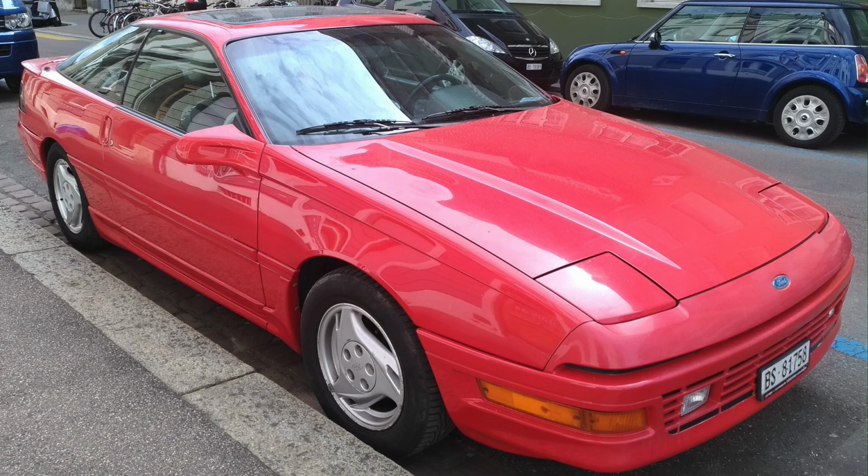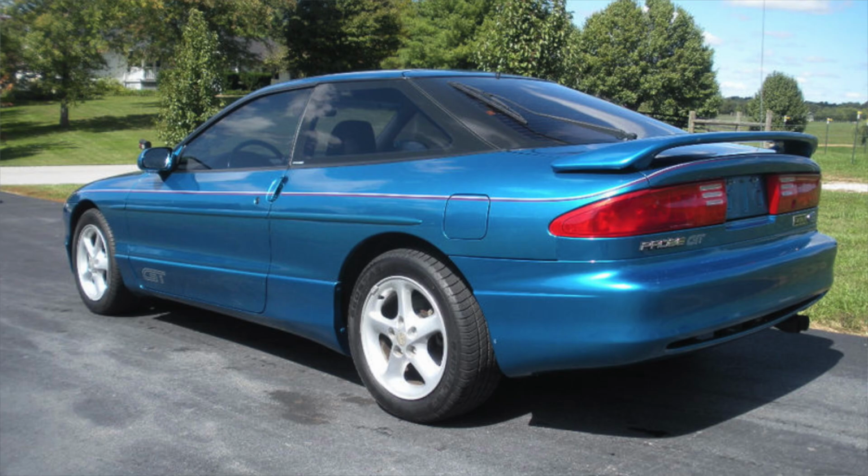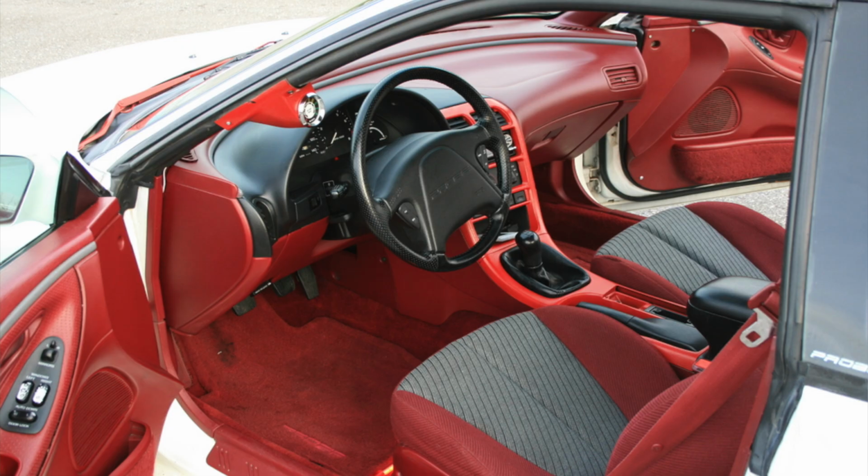The Probe was originally planned to be a replacement for the Mustang. Could you imagine that? This is literally in stone. This was a plan that they made. But the reaction from all of the Mustang faithful is why they didn't do it. And so they kept it as a separate model, which only made it until... Good thing they did. 1997.